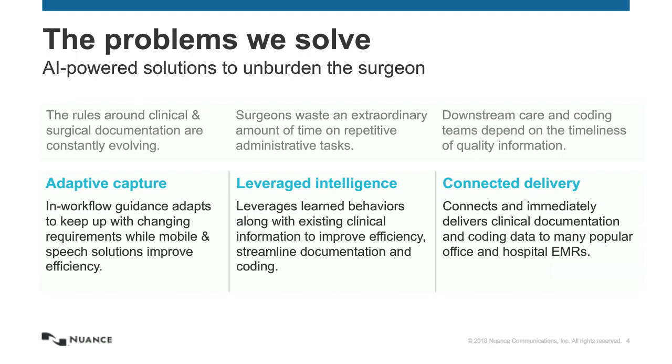So with that as a backdrop, let's turn to an executive's perspective on why capturing higher quality surgical documentation is really a strategic imperative for your organization. John?